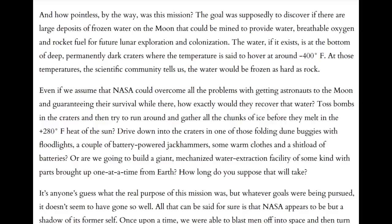Toss bombs in the craters and then try to run around and gather all the chunks of ice before they melt at plus 280 degrees? Drive down into the craters in one of those folding dune buggies with flashlights and a couple of battery-powered jackhammers, some warm clothes, and a bunch of batteries? We're going to build a giant mechanized water extraction facility of some kind with parts brought up one at a time from Earth? How long do you suppose that will take?